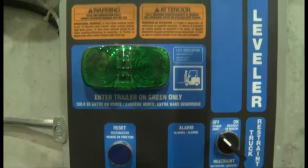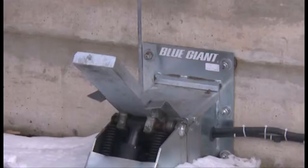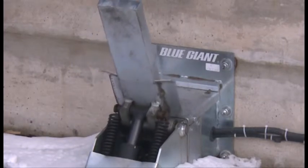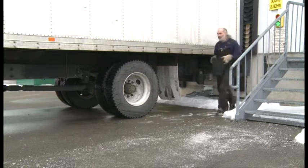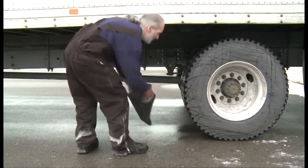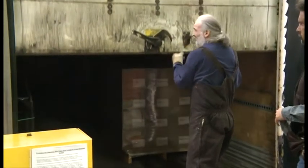There are various methods to properly secure a truck at a loading dock. One is a dock lock system. You can also use wheel chocks, which will prevent any inadvertent movement of the vehicle. If they're taking the power unit away, they have the landing gears, or you can also use trailer stands to help support the vehicle from any side-to-side motion, back or forward motion.